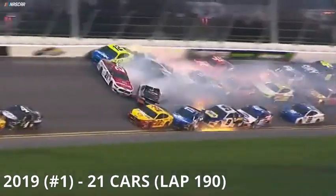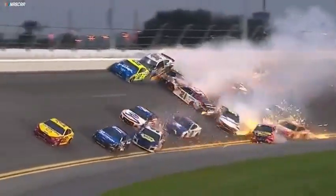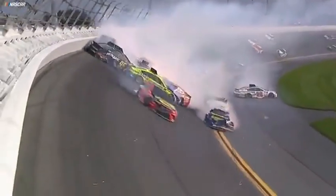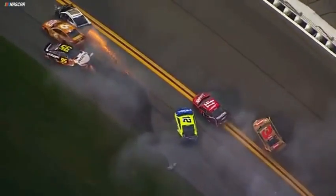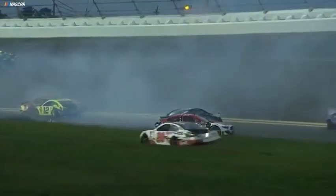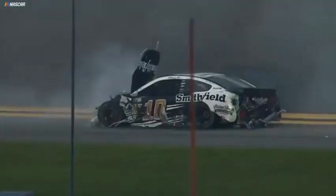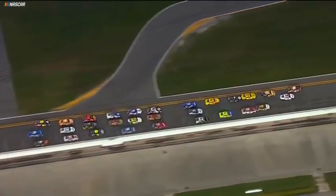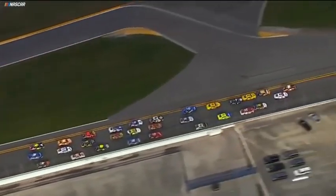Oh, no, Buescher! And everybody! Oh, no. Are you kidding me? This is big. Wow. Boy, it just reminds me of the Clash. Same type of carnage that we saw where these cars were going everywhere. A lot of damage as they all got to turn 3. Push down the back straightaway to Buescher.